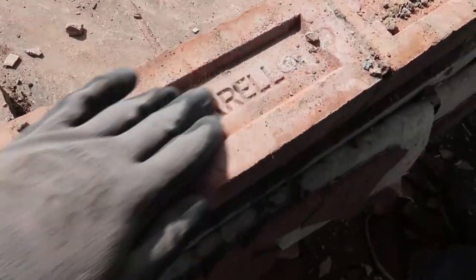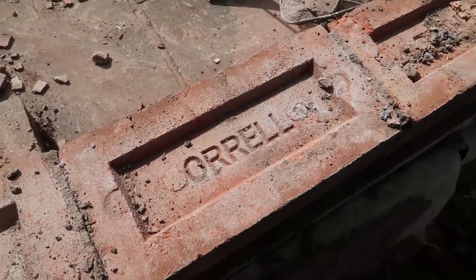Here we are, Casey spotted these oral bricks. That's Wigan. Wigan.